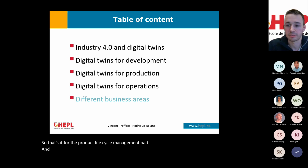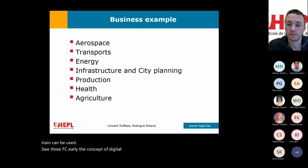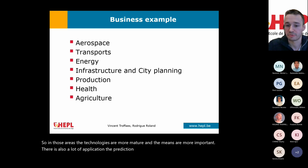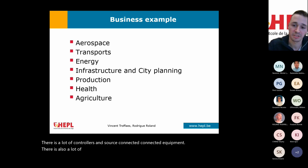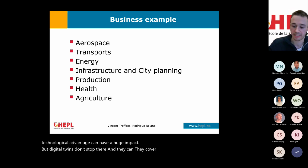And now for the last part, we can talk a bit about the different business areas where the digital twin can be used. As we have seen earlier, the concept of digital twin was born in aerospace, at NASA. In those areas, the technologies are more mature and the means are more important. There are also a lot of applications in the production environment because it's rich in data. There are a lot of controllers, sensors, connected equipment. There is also a lot of competition between manufacturers, and every technological advantage can have a huge impact. But digital twins don't stop there, and they cover more and more fields, as we will see now.